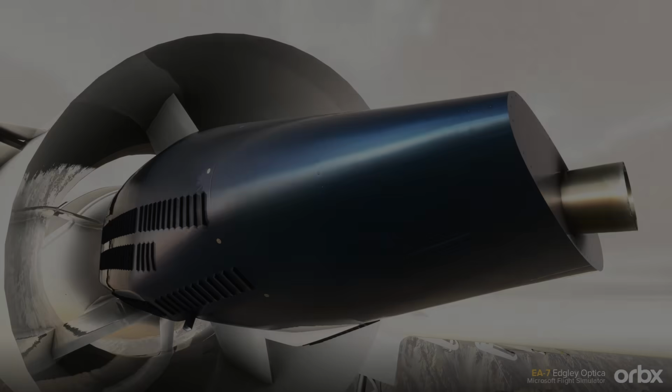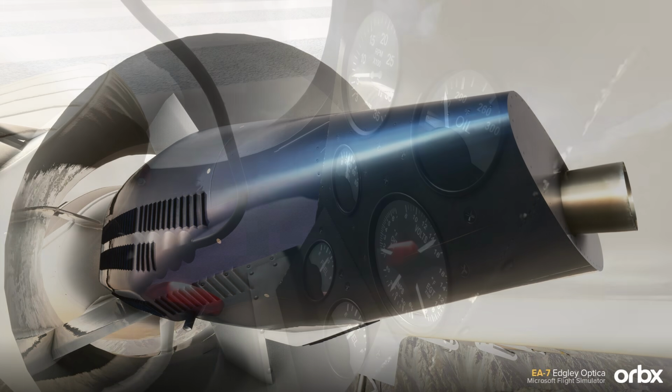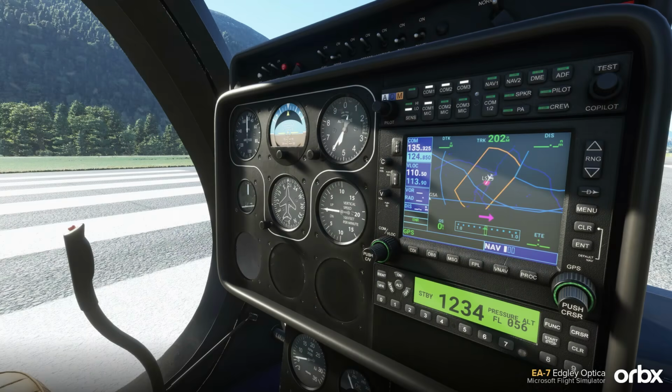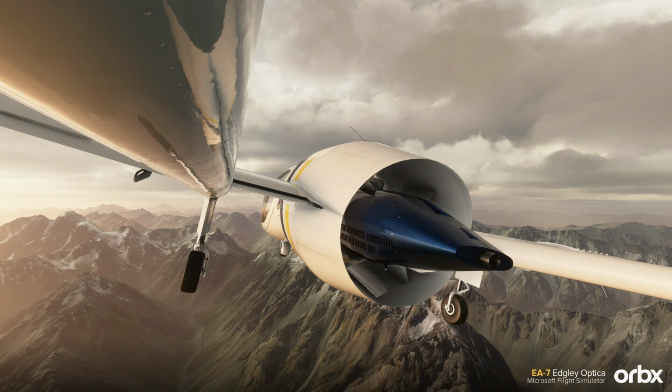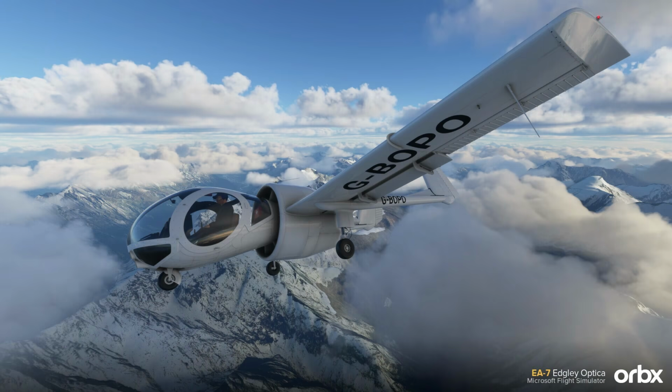First up, big news with the release of Orbx's EA7 Edgley Optica. Orbx, best known for all things scenery related, have released their first ever aircraft for MSFS, and it's an odd one. The EA7 Edgley Optica is a real aircraft, I'd never heard of it before, designed for long-range, low-speed observation work. It's somewhat unique looking, as you can see from the screenshots, with a weird design that kind of looks like Bell Helicopters had a strange romantic thing with a drone or two, and this popped out as a result.